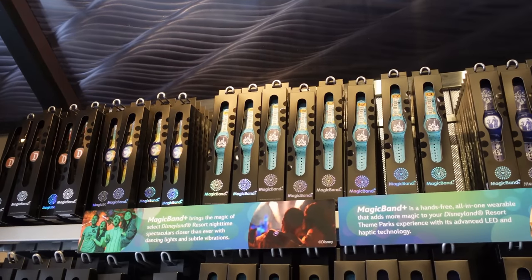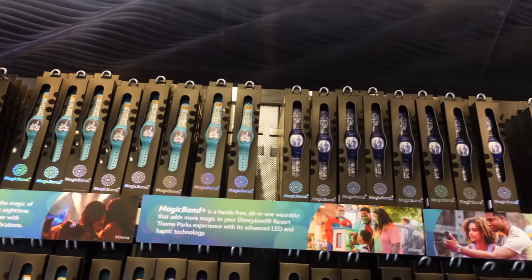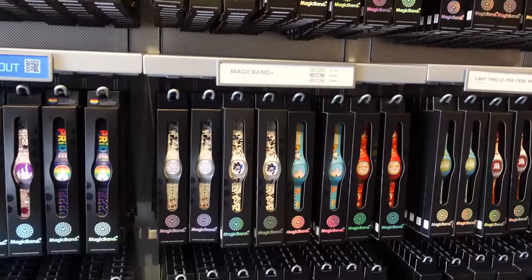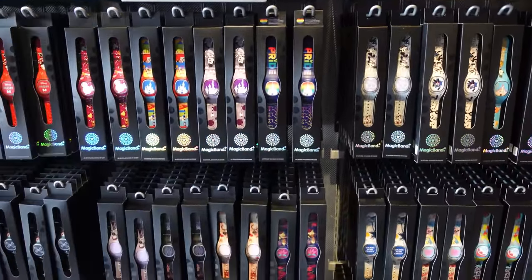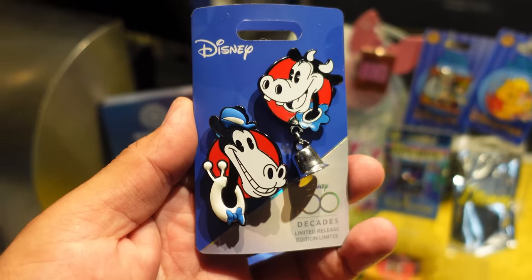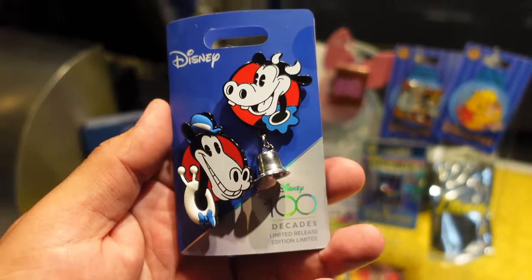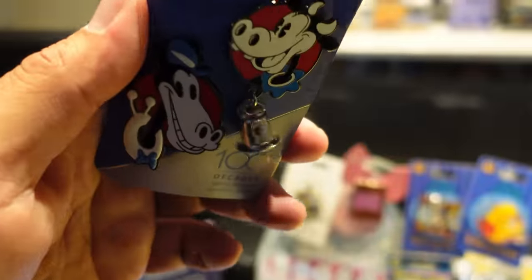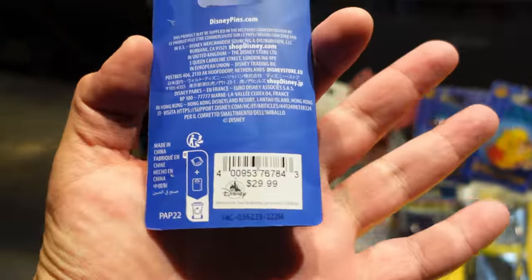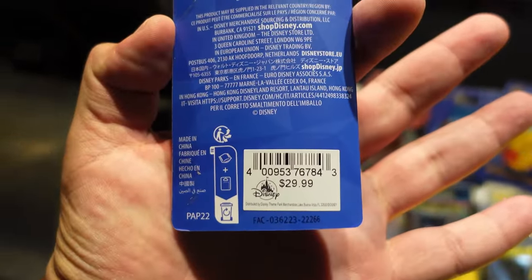But we came into Tomorrowland to see if they have that new magic band that I was telling you guys about, the drop on Shop Disney, but looks like we have no luck. But something else did drop here, so let me go ahead and show you guys. This is something else that just arrived at Shop Disney today. It's Clarabelle and Horace. And look, Clarabelle's bell actually rings. In case you're interested in these pins, these are $29.99.